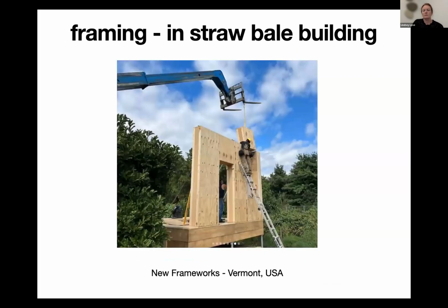All right, the next potential hurdle, challenge, issue or opportunity that you have to deal with in a straw bale building is a framework for the bales, because you can do a straw bale load bearing building, but they're restricted to very small buildings. And most of us are doing something at least a little more complicated, if not much more complicated.